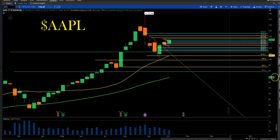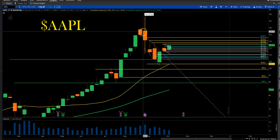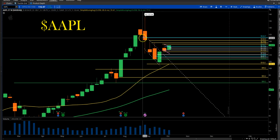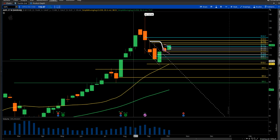Here's the Apple weekly chart. Again, nothing wrong. We had this controlled move down since the past few weeks, and then we saw a nice bullish piercing pattern here in the weekly time frame. This bar gave us a really nice bullish piercing pattern, and since then we have managed to stay and close above 112.2, which has been a nice support in the weekly time frame.